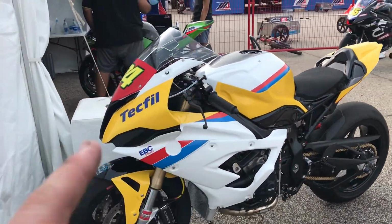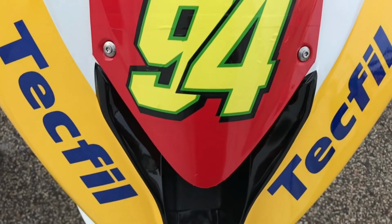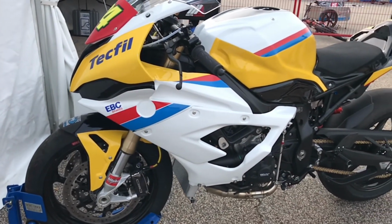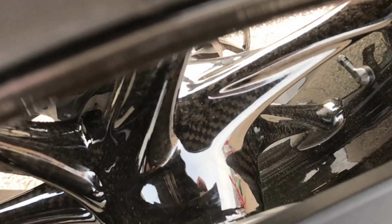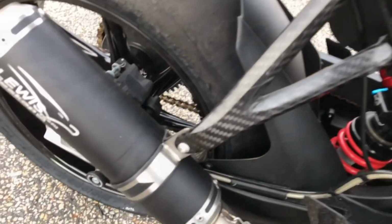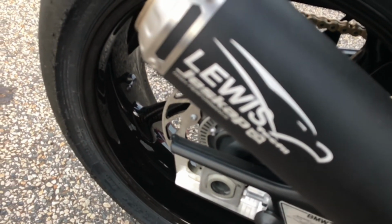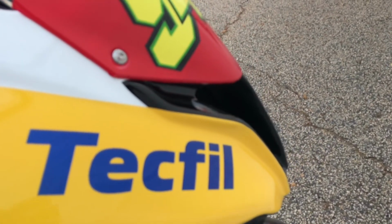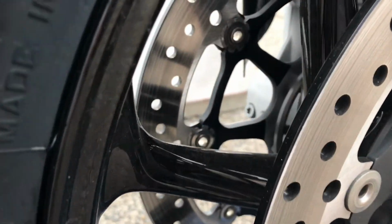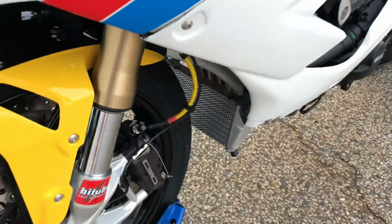Here is the Brazilian Danilo Lewis's new BMW for this year. Rocking the number 94, same as last year, but this is actually the M model. So the M model came with carbon fiber wheels. It's hard to see, but you can kind of see. It is just beautiful. I got the bodywork already done, painted. Here, it's easy to see on the rear, the carbon fiber.